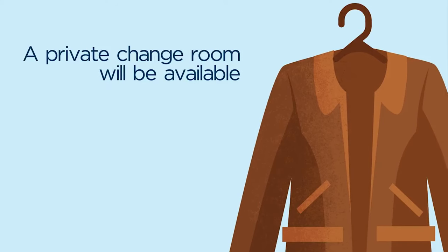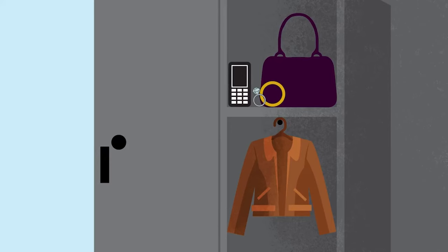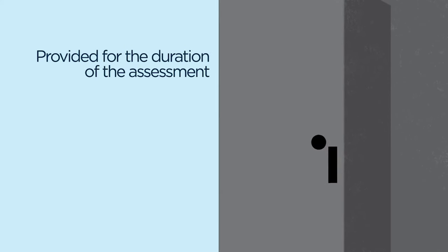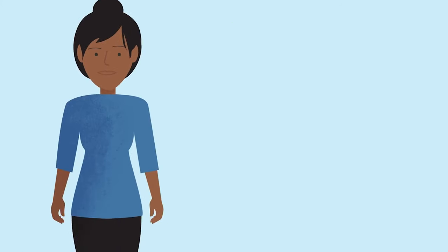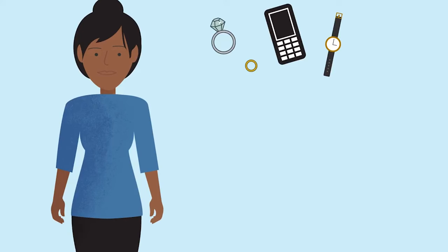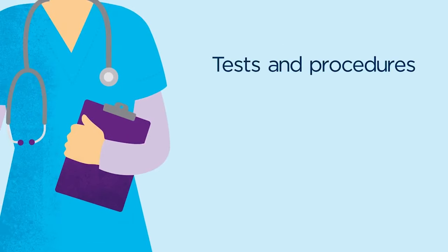You will be required to store belongings such as mobile phones, handbags, jackets, and jewellery in the individual secure locker, which you'll be provided for the duration of the health assessment. If you require a chest x-ray, long hair must be tied back. Any jewellery or metallic items need to be removed before an x-ray. This includes bras.